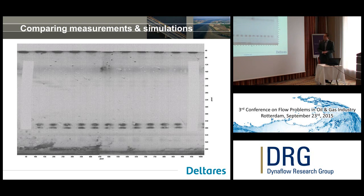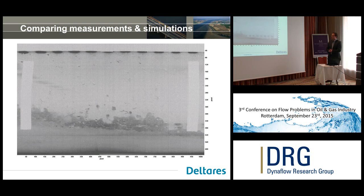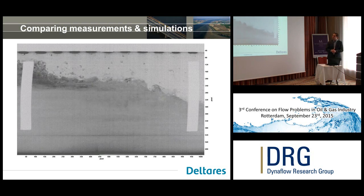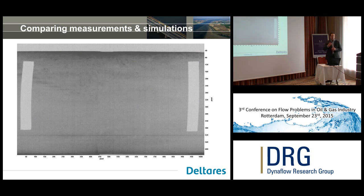So this is a high-speed video recording. This is actually played at 100 times slow motion, at 15 frames per second, where you can see the slug passing by. First thing to notice is that there's actually quite a low slope of the nose of the slug, and there's a lot of air entrainment in the slug itself. It takes up a lot of air along with it.